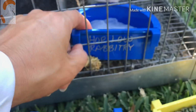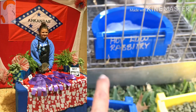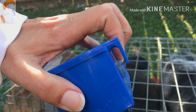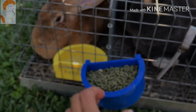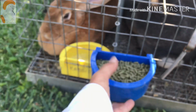These are not made with the nice clips or anything. They're just really open hooks. So to an extent, they're good. But I think even if I hung them up higher, it's not gonna help anything because the rabbit's just gonna flip it up. And it looks like this one, the rabbit flipped it over on the way here and then just chewed on it because she was bored.